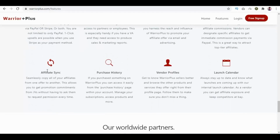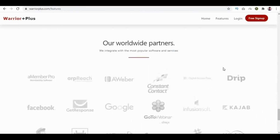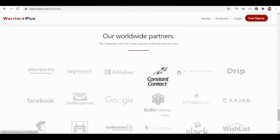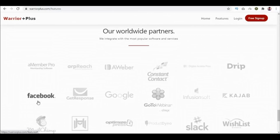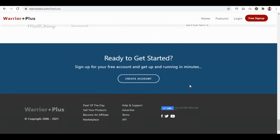Then we have affiliate sync, purchase history, vendor profiles, launch calendar. Then their worldwide partner integrations: MemberPro, ARP Reach, Aweber, Constant Contact, Digital Access Pass, Drip, Kajabi, Infusionsoft, GoToWebinar, Google, GetResponse, Facebook, MailChimp, OptimizePress, Product Dyno, Slack, and Wishlist. A little below we have more options. Here they have their help and support link if you need help with anything.